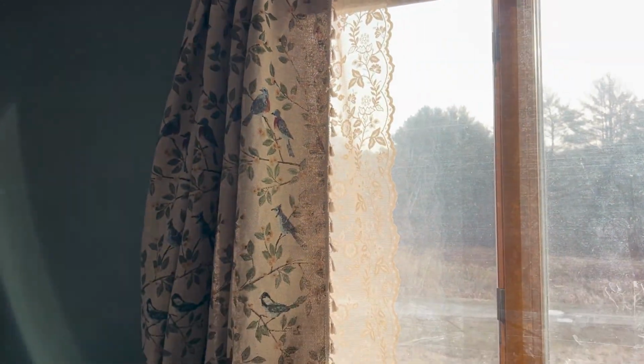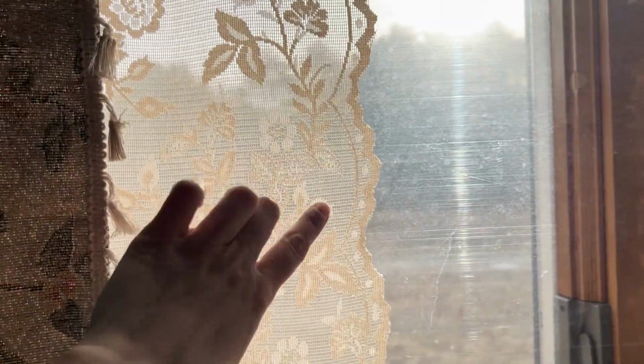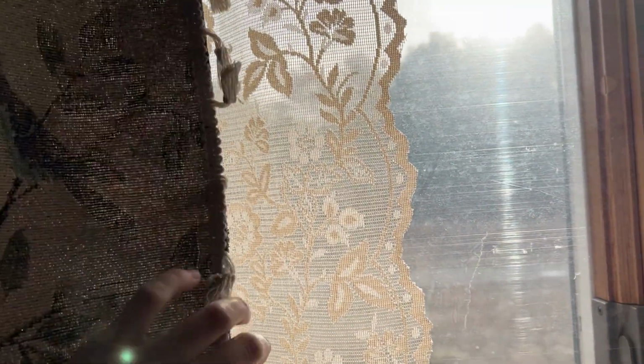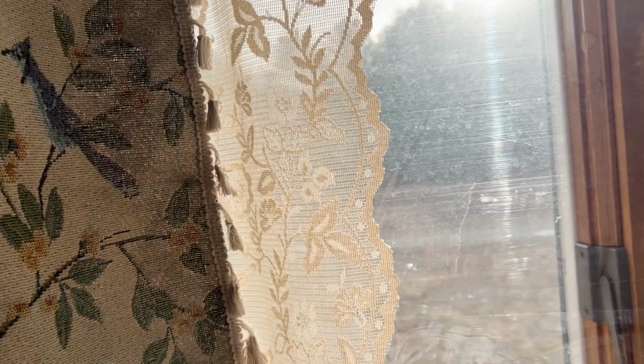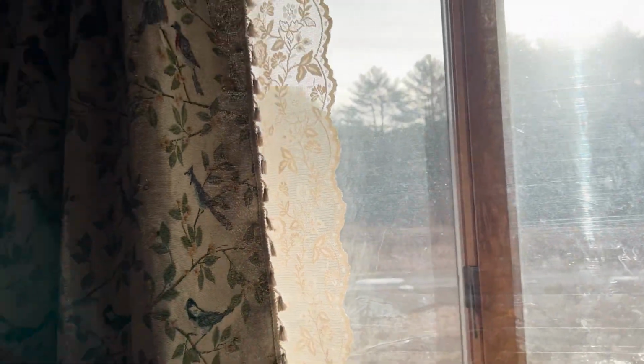So they look great. I really love the scalloping on these. I just think it's the perfect touch with the tassel edge of this. It gives it just enough interest. I feel like if it had been a straight lace panel, that it might not have looked as good, but the scalloping is beautiful. The colors are beautiful.